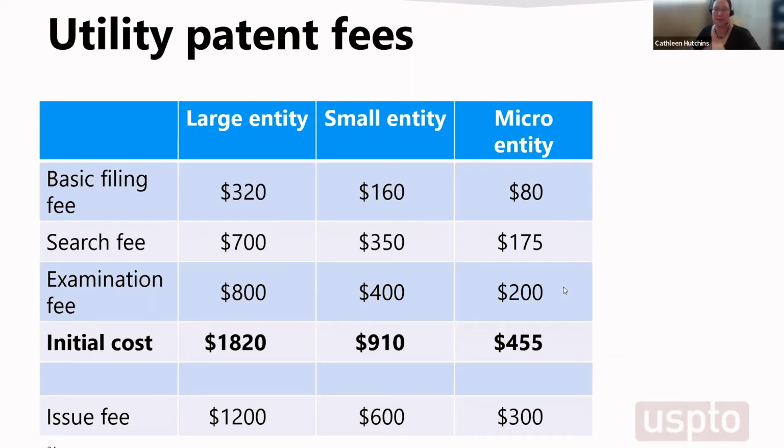But this is just the basic fees that you need to pay for application. You, of course, do not need to retain an attorney. You can do something called pro se applicants, which is for yourself. I will get to the help that we have available for pro se applicants in a little bit.